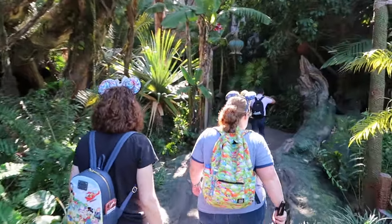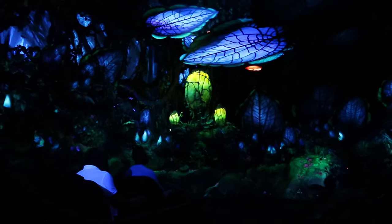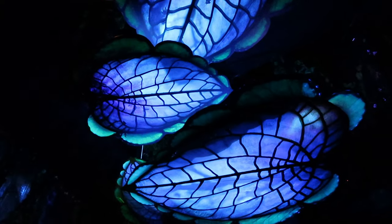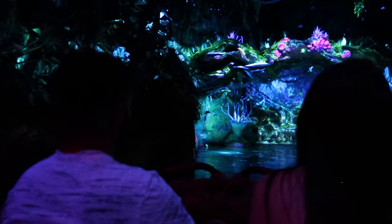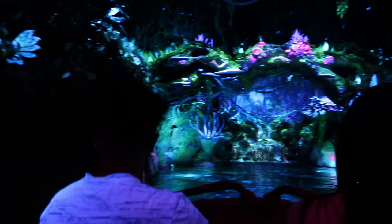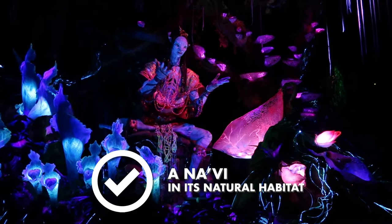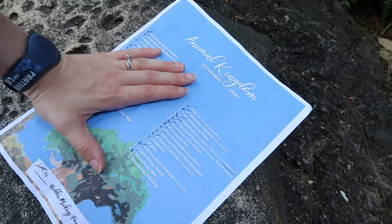Into the Pandoran Caves we go. Na'vi River Journey gets a bad rap because it's slow and there's usually a long wait for it, but I love it. It's so zen. You sit in a little pod and you float down river. The shaman sings to you. Nothing like it in the world. So zen. Makes my heart so happy. Plus, we were able to check off a Na'vi in its natural habitat.